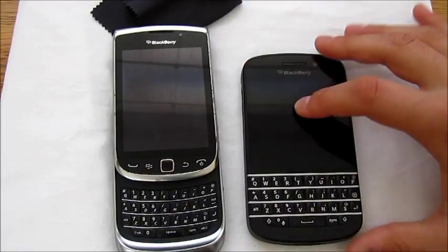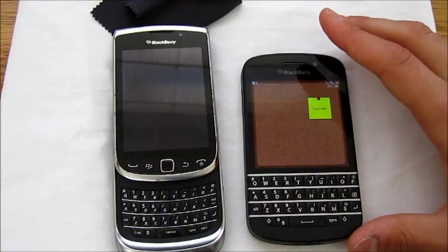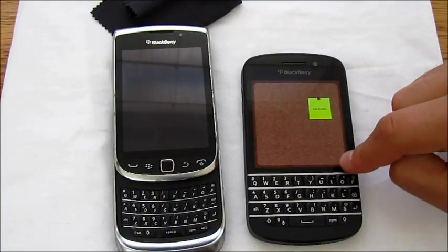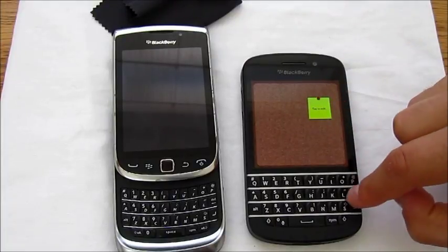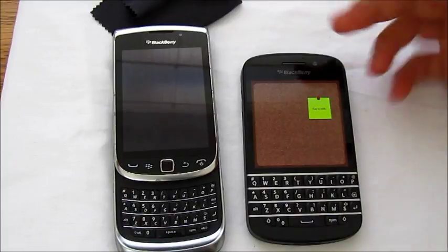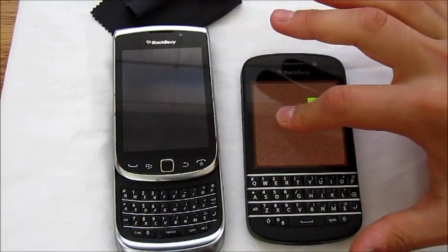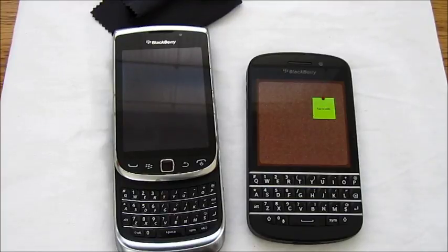And deleting messages in the hub is also quite annoying, because what you have to do is press and hold and then press delete, or press and hold and press the delete key here. Why not create an easier way where you can slightly press and hold and swipe to the left, or slightly press and hold and swipe to the right, and that way it will delete it. So deleting messages is also a bit more fiddly than it used to be.